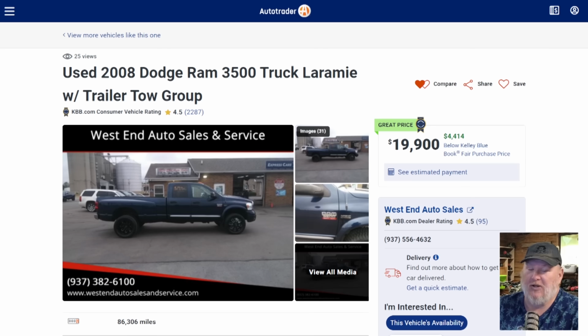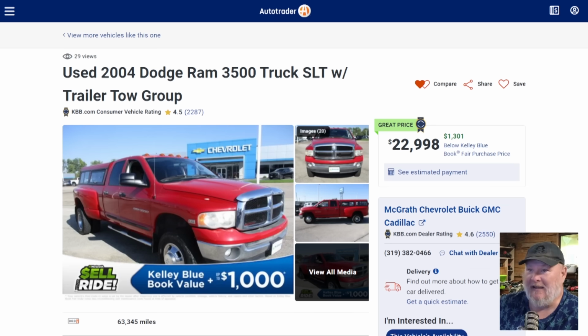And the dealerships have overhead. You know, if something goes wrong, there's somebody they can come back to and go, hey, he's the one who sold me this thing. Look at this. We got, in red, 3,500, 2004. So you're looking at a Gen 3 here, SLT, it's got the cap on it.